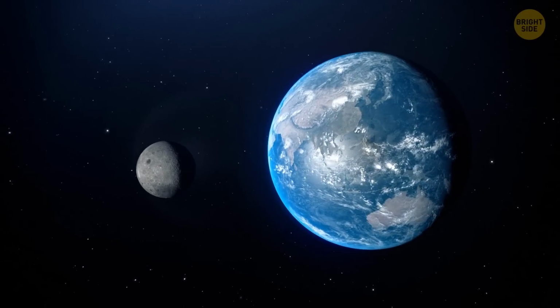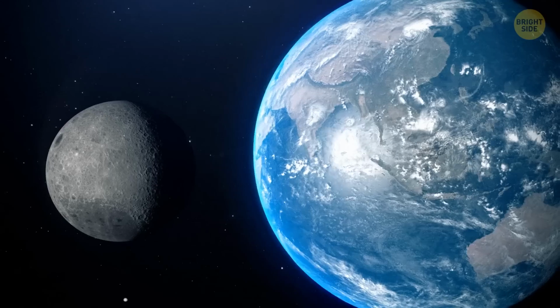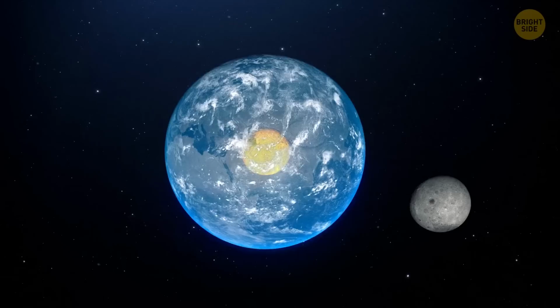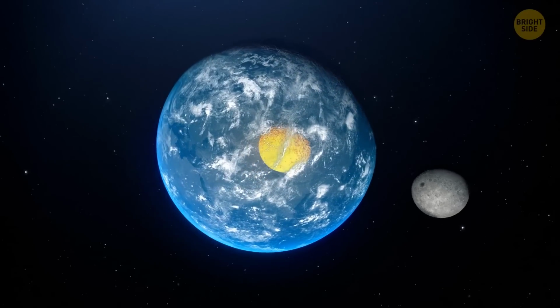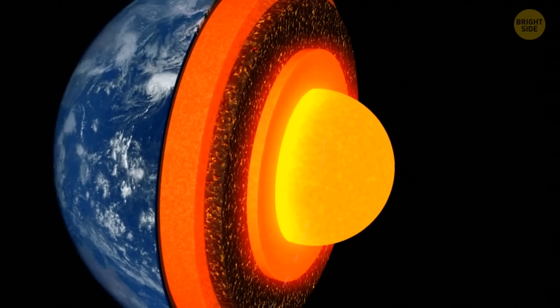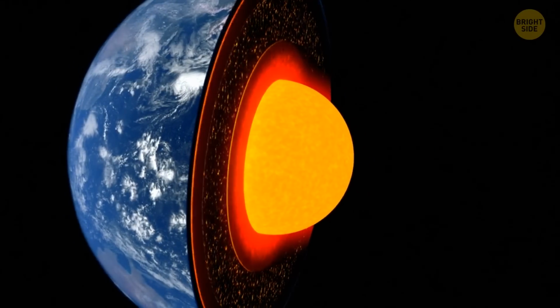Imagine two magnetic balls that are approaching each other. So, one ball is the moon, and the second one is Earth's core. What do you think will happen to what's above the core? That's hundreds of thousands of miles of the Earth's crust. And now, it's all moving.